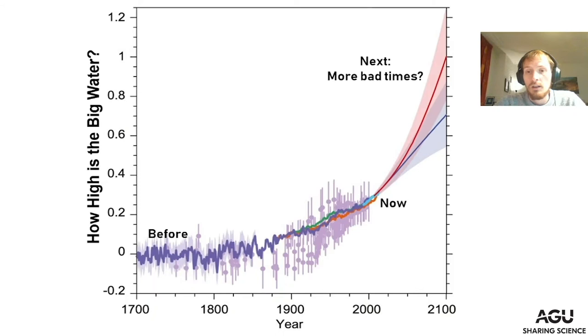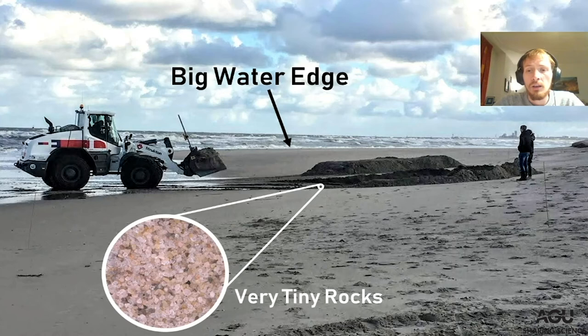The big water is going up and up and up and up, and we want to keep everyone's feet dry so that they stay safe for a long time to come. The plan to guard the very low land is to put lots and lots of very tiny rocks along the edge between the big water and the land.